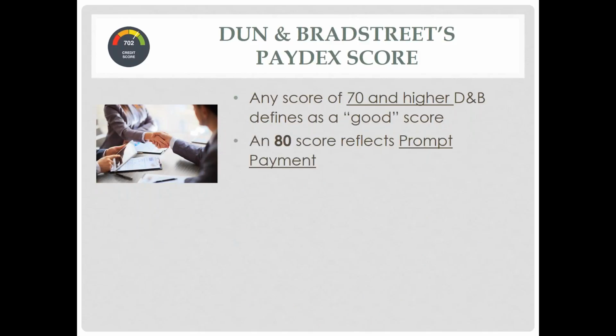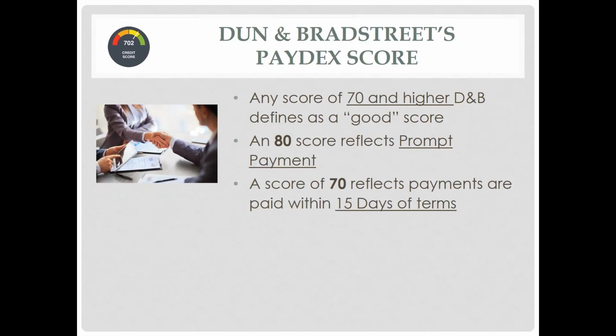An 80 score reflects that you pay your bills as agreed, or you paid promptly. A score of 70 means that you pay about 15 days within the term, so about 15 days late. So if you pay your bills on time or within 15 days late or early, you're typically pretty good per D&B. Now, some credit issuers will not approve you unless your PAYDEX is a 75 or 80. So the bottom line, try to always pay your bill on time or early.